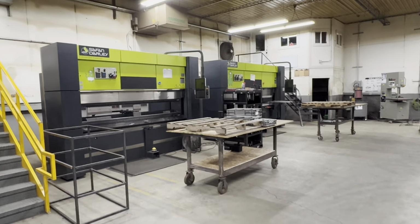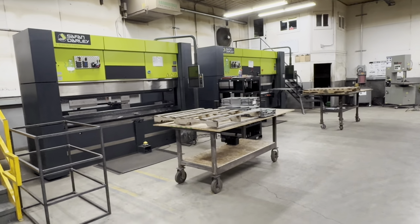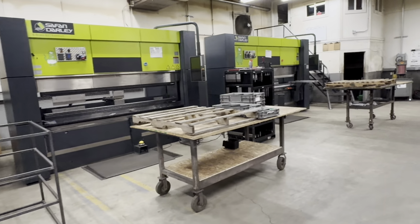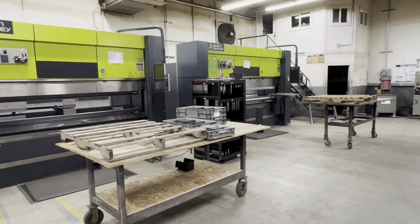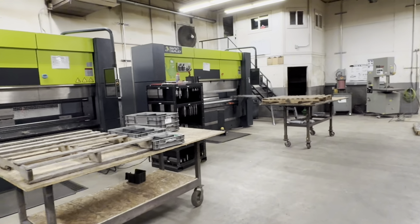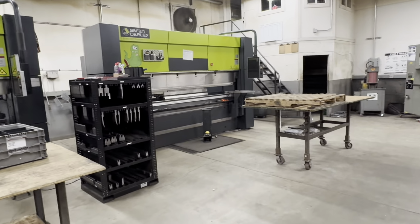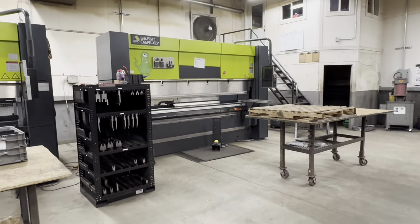Over here in the brake press area, we have now set up Terry with a table. I know that last time he was just working off pallets on the ground. So that is a nice improvement. And next up is we're building die carts. So we're building customized die carts for all of our tooling. So each press will get its own tooling. And we're hoping to roll that out probably in the next week or week and a half.